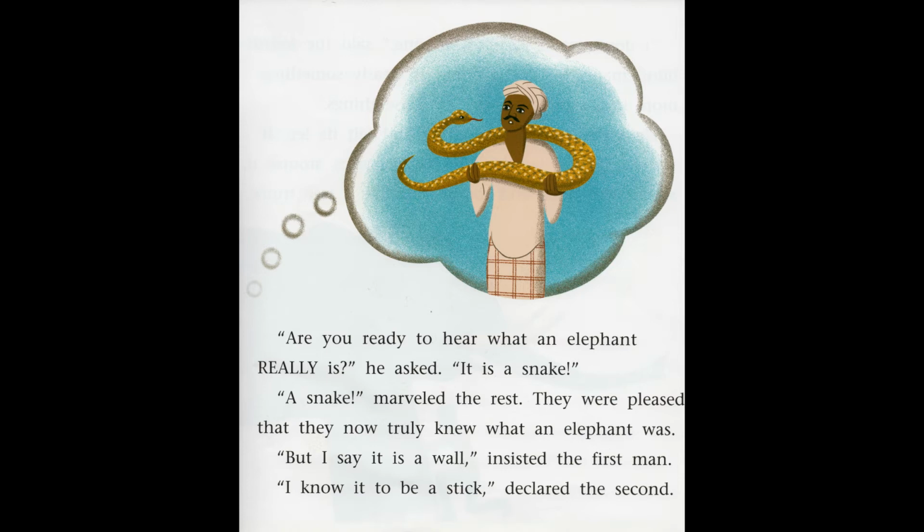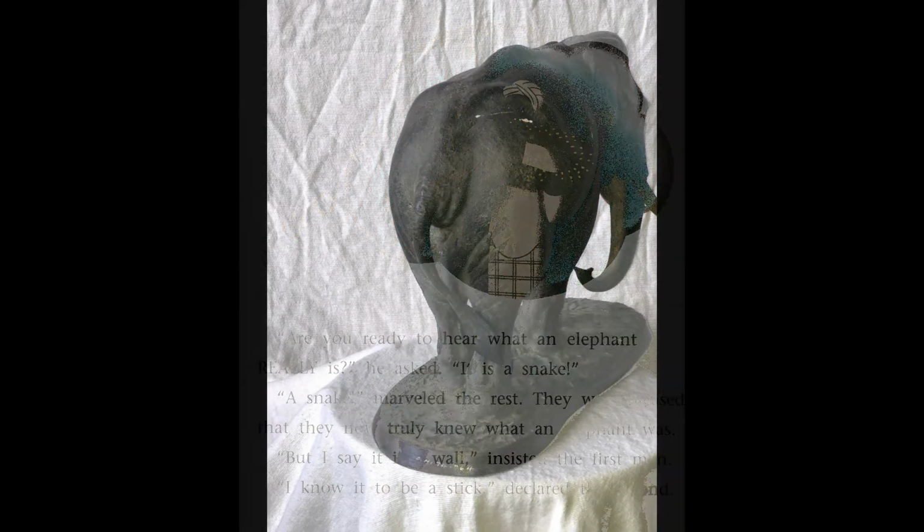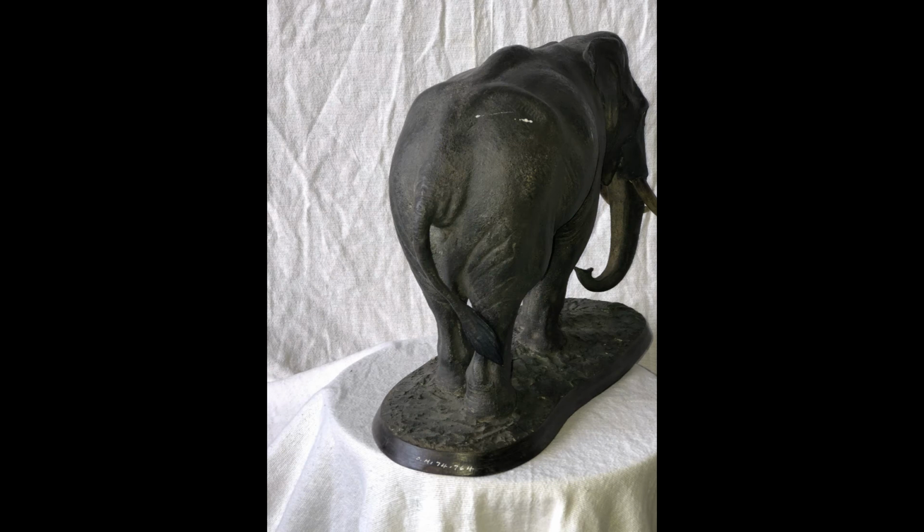"But I say it is a wall," insisted the first man. "I knew it to be a stick," declared the second. The blind men who had not yet touched the elephant marveled at the idea that an elephant was actually a snake. What do you think marveled means?